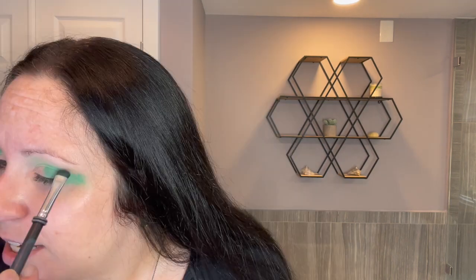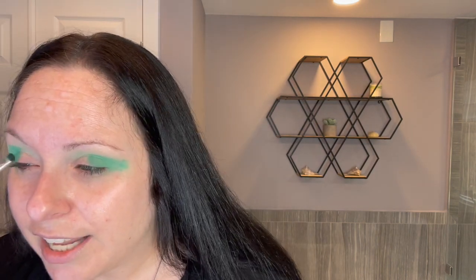See how I said that? It's gonna look like a toddler has done my makeup. All I'm doing here is just layering, and then we're gonna blend like no other.